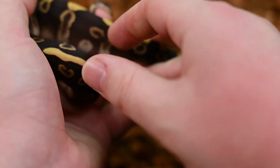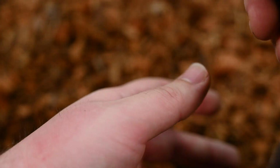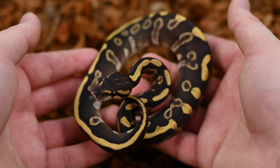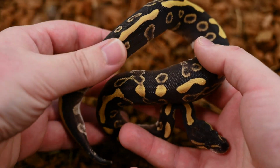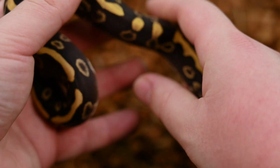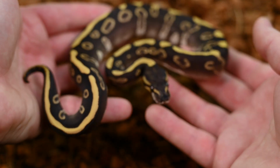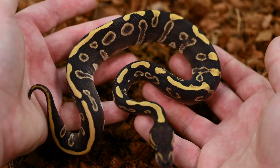So I did send a shed test in for this girl, waiting results for that, but I'm pretty confident that she will have leopard. If she wants to stop wiggling, we can show her off for another second. Nope. But she's very, very pretty. All the snakes in this clutch have shed out at least a couple times now. They're all eating great on frozen thawed, and they will be ready for their new homes in the new year when it's warmer and safe to ship again. But here she is. She will be absolutely amazing for somebody. Look at that. Her pattern just totally pops.